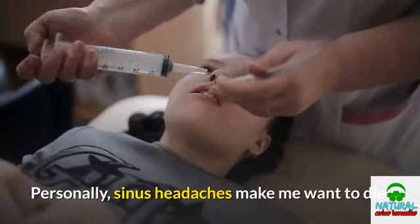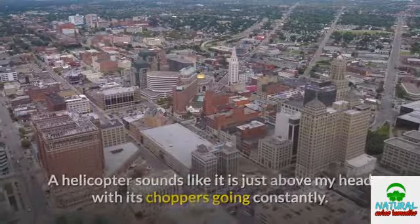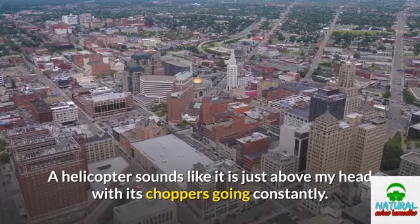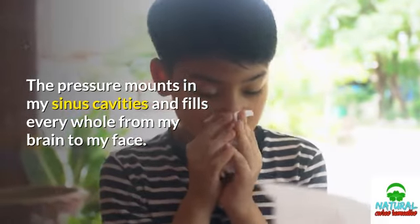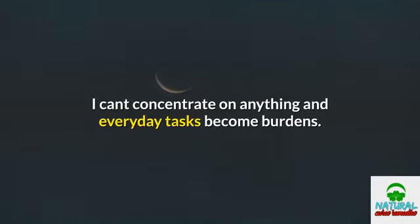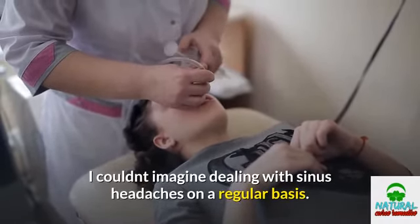Personally, sinus headaches make me want to die. I feel like I am in slow motion. A helicopter sounds like it is just above my head with its choppers going constantly. The pressure mounts in my sinus cavities and fills every hole from my brain to my face. I can't concentrate on anything and everyday tasks become burdens. I couldn't imagine dealing with sinus headaches on a regular basis.